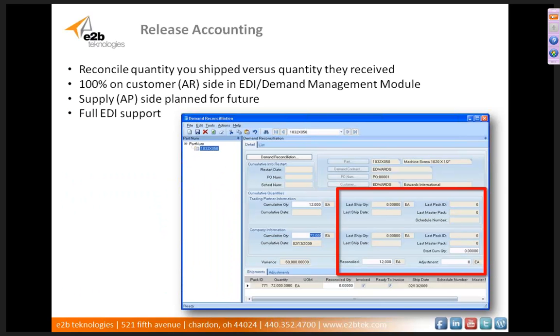The demand reconciliation application keeps track of what your system says has been shipped so far to a trading partner versus what their system reports they have received. Let's say your trading partner has sent you an EDI shipping schedule. In accordance with that schedule, you ship so many pieces this week, next week, the week after, etc.